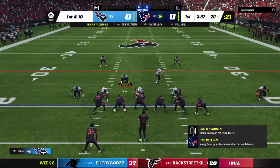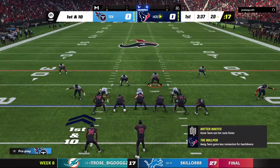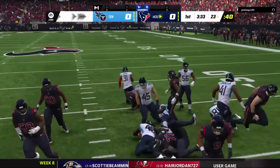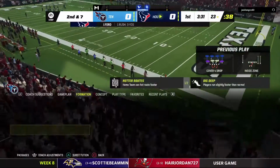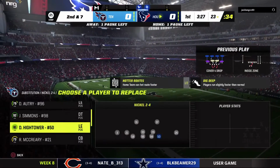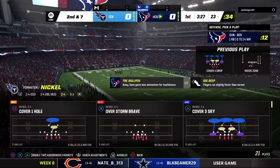First and 10 now for Mills and the Texans at the 20. They will start this drive with Ford. And he's going to take this ahead for right around 3 yards, but no more than that. 2nd down. This defense for the Titans, they were excellent a week ago in that victory over Indianapolis.